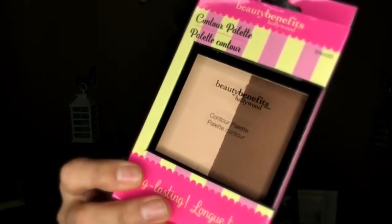So we'll see. And then I also picked up from Beauty Benefits. I know I did a Beauty Benefits haul right before Christmas. I picked up a lot of products from them, which I haven't used yet. I think I used the lip balm or whatever, but that was it. So this one I picked up is the contour palette, and this one is in biscotti.